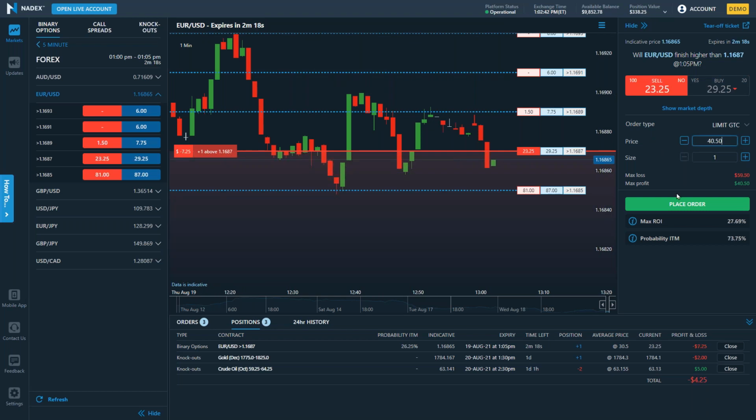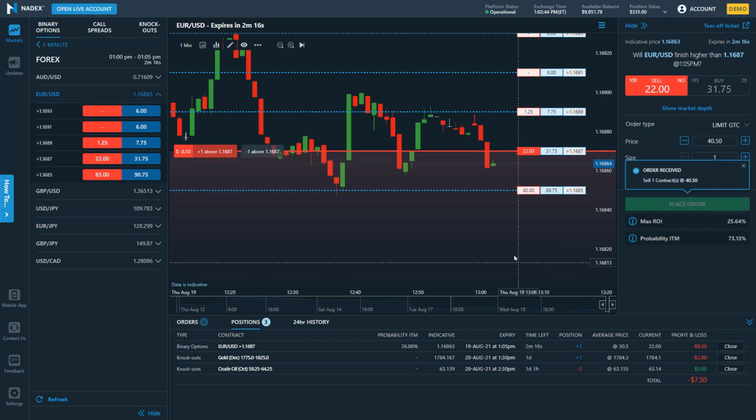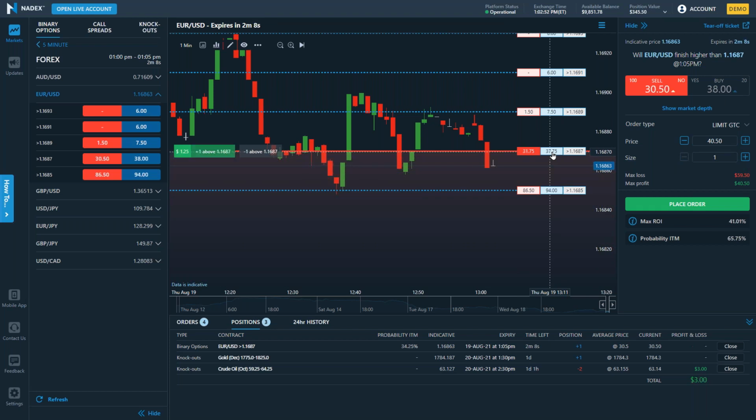If I were to get lucky, I could place that order in, and if it pops higher, you could see how quickly these prices move. I don't know what's going to happen. It moves very quickly because we've only got 2 minutes to go in this contract, and all of these are either going to go to 0 or 100. You can see the one below is almost trading at 100 already. The one up here is already trading at 0.